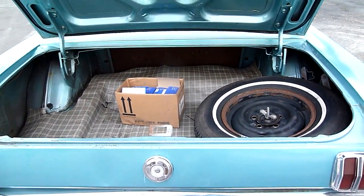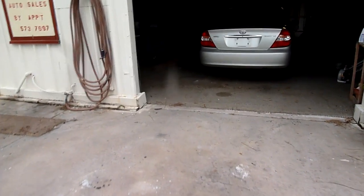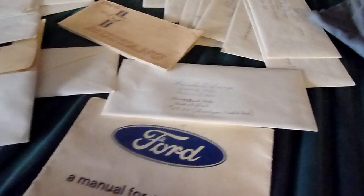Beautiful car, folks. Oh, and the best part is this. This is a two-owner car. First owner, these are all the receipts for every time the car went in for service. Looks like most of the service was done at Sears. Oh, the car also came from California. It's a California car. All original owner's manuals. Just, this doesn't happen too often. Very impressive paperwork.